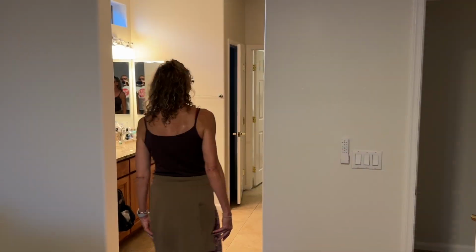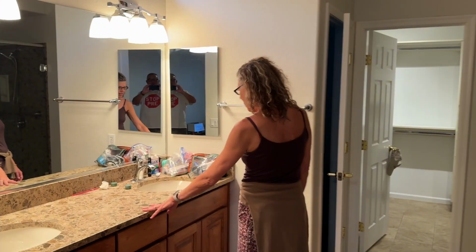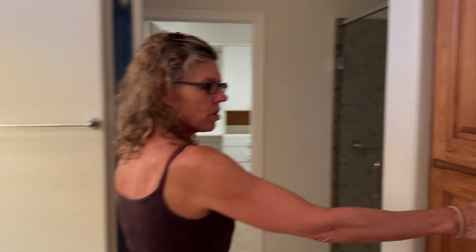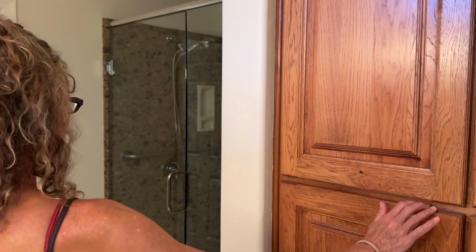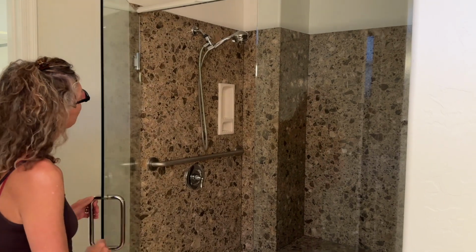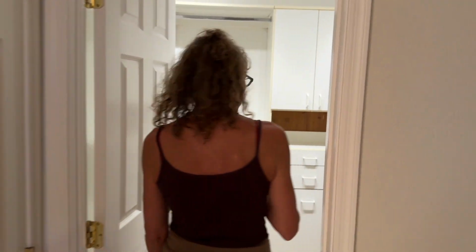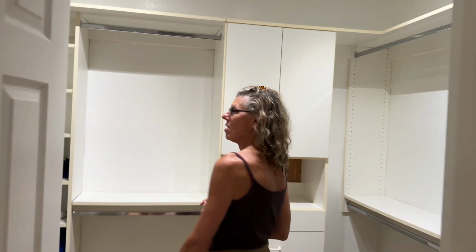I'm filming. Okay, nice big walk-in bathroom. Double vanity. Some storage here, it's like a nice cabinet. Big walk-in shower. Some fancy accordion. Here is the commode, I guess. And nice big walk-in closet.